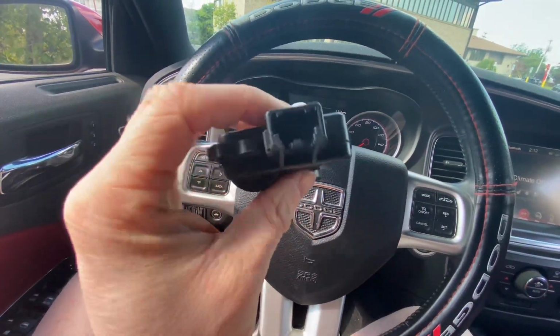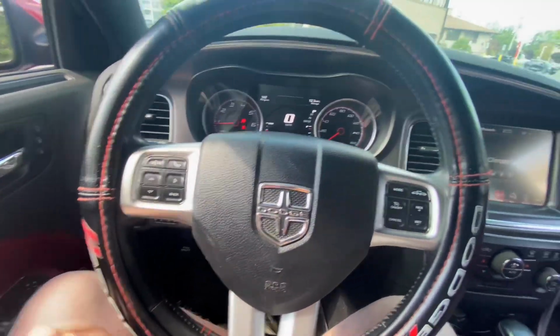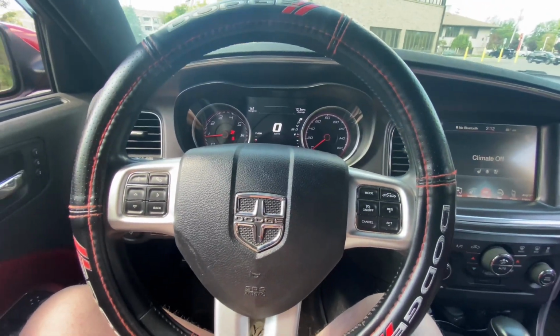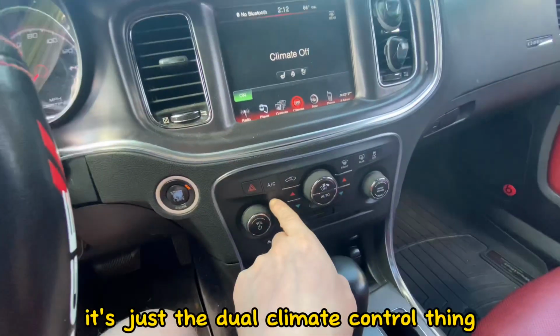So these things are annoying. There's this gear right here that strips out. That's what usually happens, you'll hear a tapping noise like this. And it's really annoying. You guys know what I'm talking about. It doesn't happen with just these cars, it happens with Chevys as well. It's just the dual climate control thing.